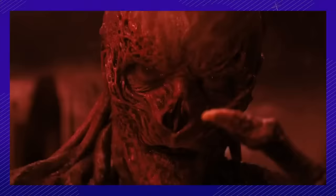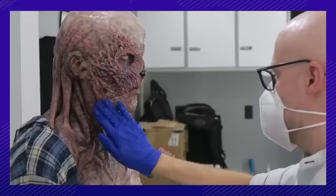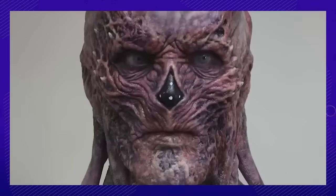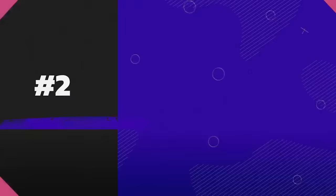He had dentures over his teeth that looked rotten and blackened. He had contact lenses. And Vecna's left hand was also done with practical effects, using a metal framework. The only thing that was really done in post was his veins or vines or whatever you want to call them.